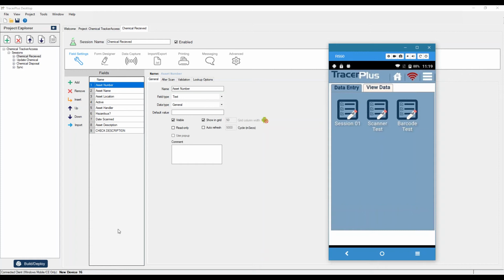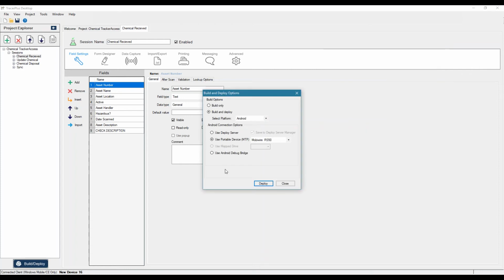So there are a few different ways you can actually deploy. You'll notice that based on the platform that you're deploying to, you can actually select it here, whether it's Windows Mobile, Android, or iOS. If you select Windows Mobile, that requires the device to be connected to the PC via USB. If you select Android, there are a few different ways you can actually deploy. The most common is the MTP method, which is USB. You can also use the deploy server, which is basically a QR code that gets generated, and then you can scan that with the device and have this project deployed remotely, so that you don't actually have to physically connect it to the PC.